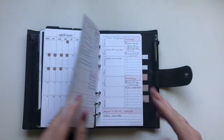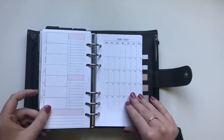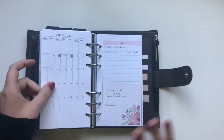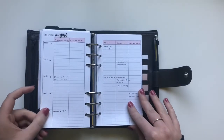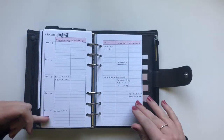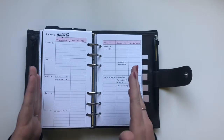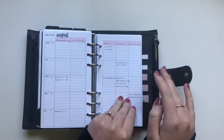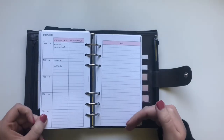So once my husband and I had decided that we were going to be homeschooling, I reached out to Sierra to get a custom one done, and this is what we came up with. What I asked for was a Monday through Friday with 7 subjects over 3 pages. So we have 2 subjects here, 3 subjects here, and then another 2 subjects with a note page in between.